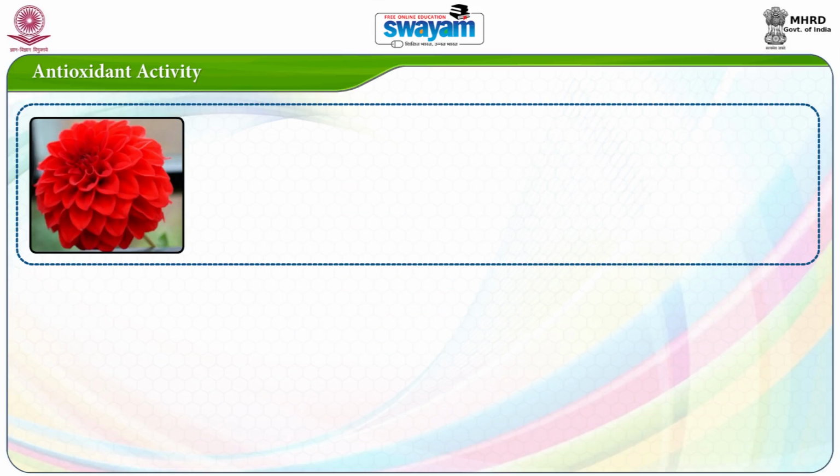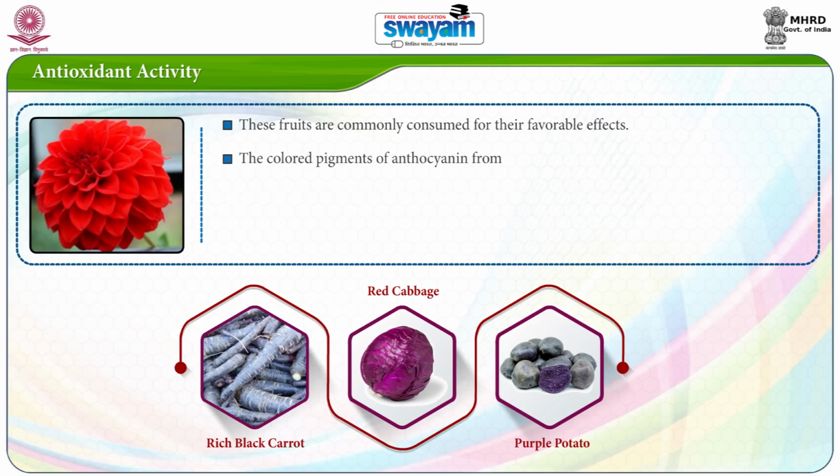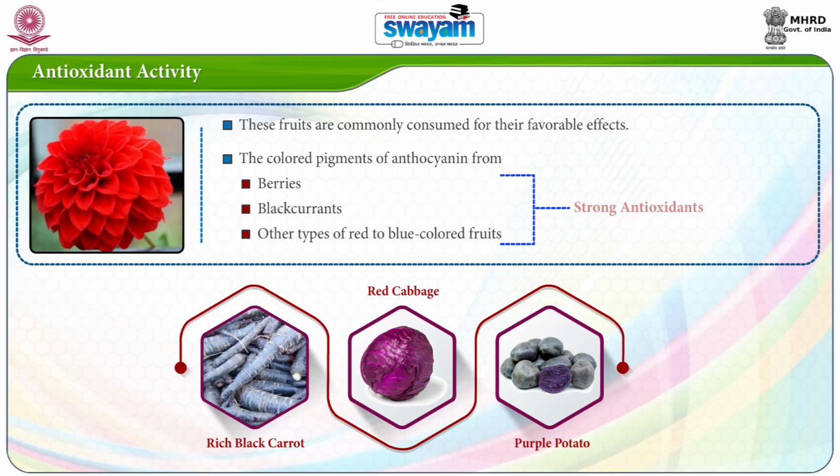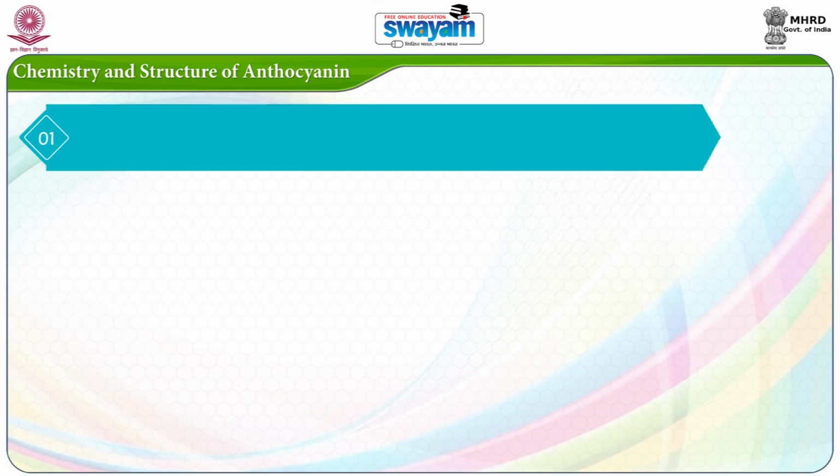In addition to traditional usage, red, purple and blue colored fruits are commonly consumed for their favorable effects. The color pigment of anthocyanins from berries, blackcurrant and other red to blue colored fruits are strong antioxidants. Moreover, anthocyanin rich black carrot, red cabbage and purple potato are prospective functional foods that have been consumed for the prevention of disease. Learners, let us now understand the chemistry and structure of anthocyanins.